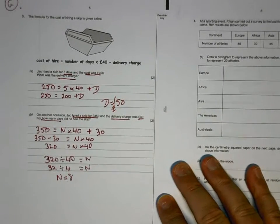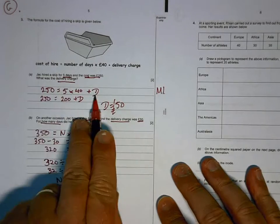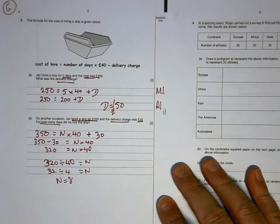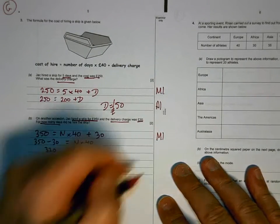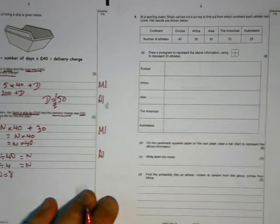So the way the marks will be spread for that question, you get a method mark for substituting correctly, and then an answer mark for working it out. And similarly here, you get a method mark for substituting correctly, and an answer mark for getting N as 8.